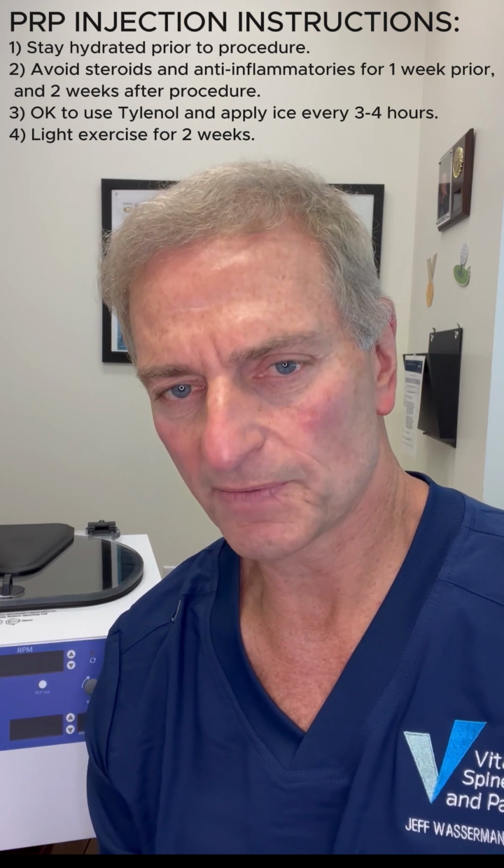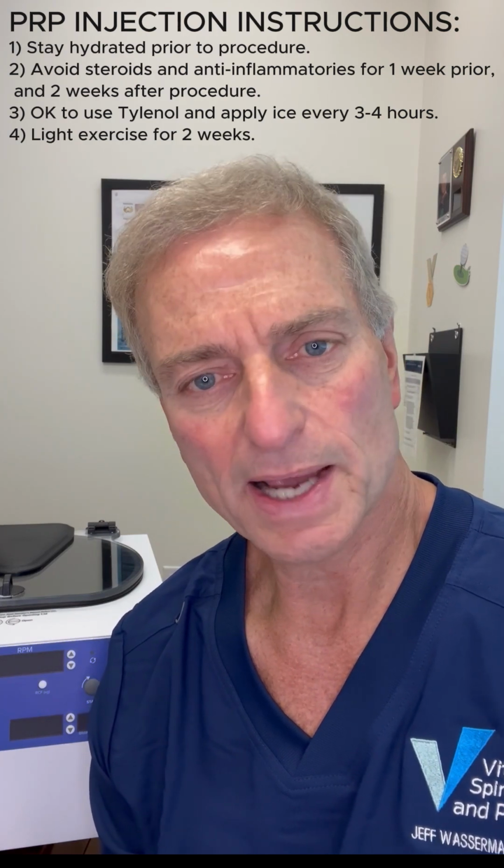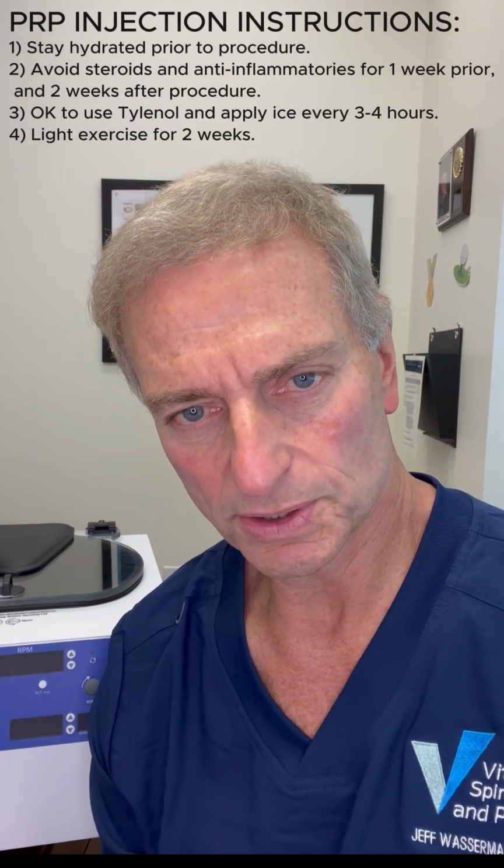When patients are scheduled for the procedure, we ask them to avoid steroids and non-steroidal anti-inflammatories such as ibuprofen and naproxen for 1 week prior to the procedure and for 2 weeks after the procedure. These drugs, steroids and non-steroidal anti-inflammatories, adversely affect platelet function, and that could interfere with results of the procedure.